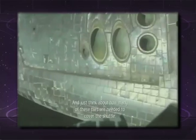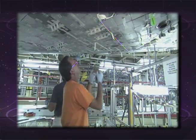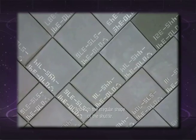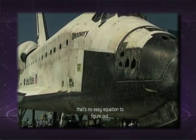And just think about how many of these tiles are needed to cover the shuttle. Now, there are about 32,000 different tiles on the orbiters. Each one is specifically designed and sized to fit a specific location. It's like a giant puzzle. Each piece must fit precisely into the ones beside it. And with the irregular shape of the shuttle, that's no easy equation to figure out.